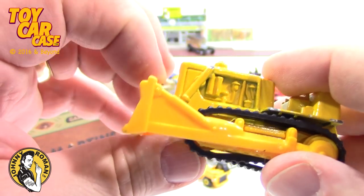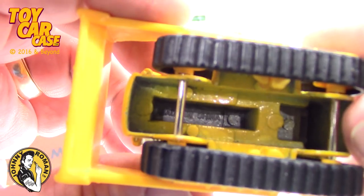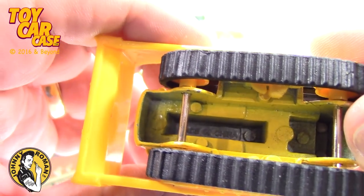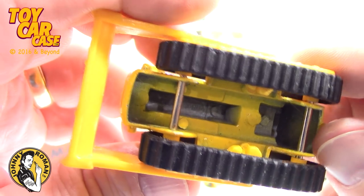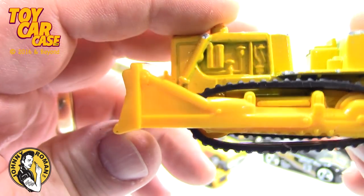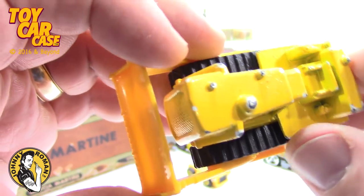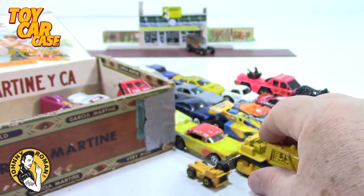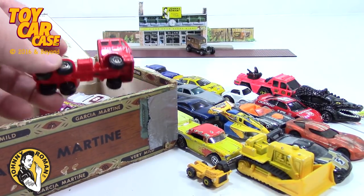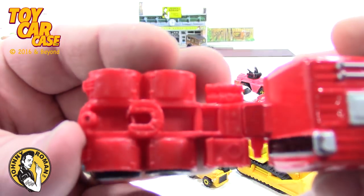Now, this one, the blade does not go up and down, but it has its treads. Oh, I see Made in China in there, way in there. Don't see anything else. Woo! What do you think? Matchbox probably chipped off the top, but that is okay. Oh, look at this. Fire department. Big rig.